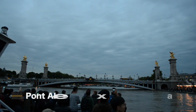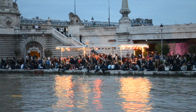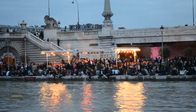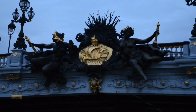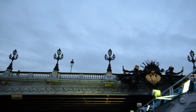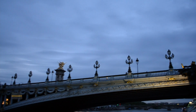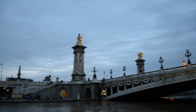We're going east, approaching Pont Alexandre III. Since it is almost the beginning of summer, they have all kinds of outdoors activities here by the river. Built at the end of the 19th century, Pont Alexandre III is considered by many the most beautiful bridge in Paris and an engineering marvel at the time.